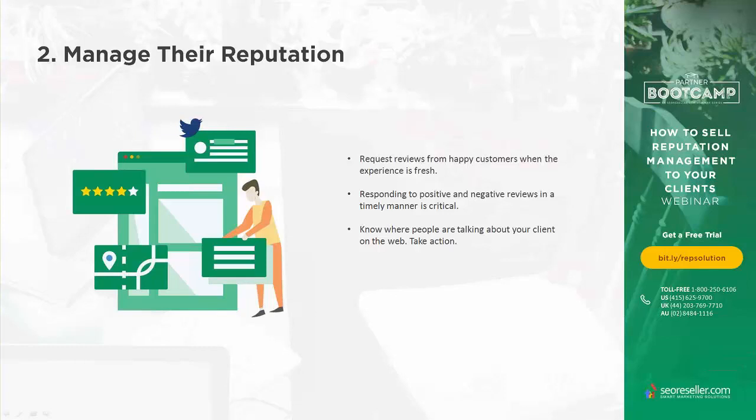Yeah, because you can turn that negative review into a positive review. Most people tend to smother a negative review by adding different reviews, and that's where it all gets messy. Okay, so that was managing your reputation, and that's why it's important to your client to get that started.